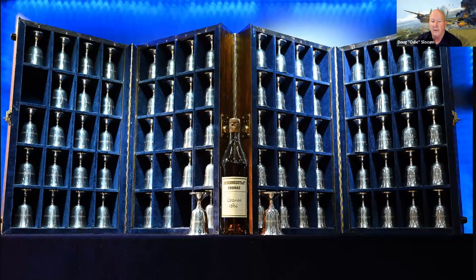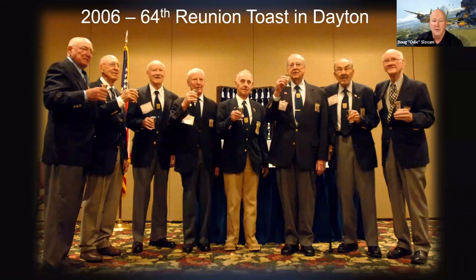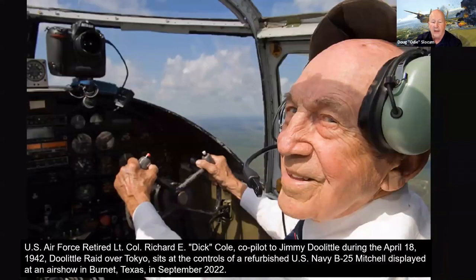If we do get another trip down there, there's an entire display about the Doolittle Raiders, a B-25 bomber, and so much more. It explains all about the goblets, and you can see that a couple are removed from their cubbies and are out by the bottle of cognac. Just an example, this was the 64th reunion in Dayton, and at this point we have 8 survivors. This is at the Air Force Museum. This is the last surviving Doolittle Raider, Dick Cole, and here he was in 2022 flying an airplane, imagine. Lieutenant Colonel Dick Cole, the last surviving of the Doolittle Raiders.